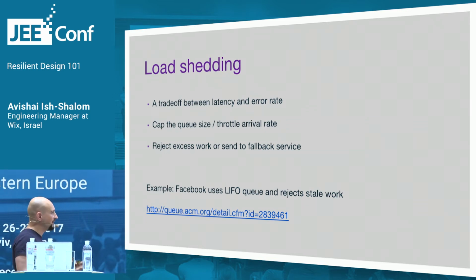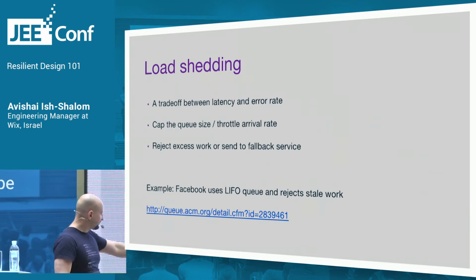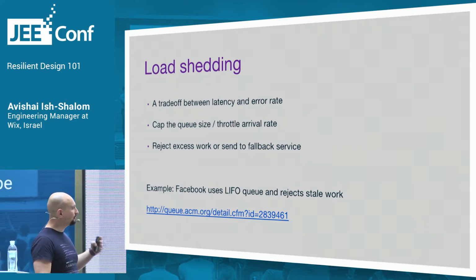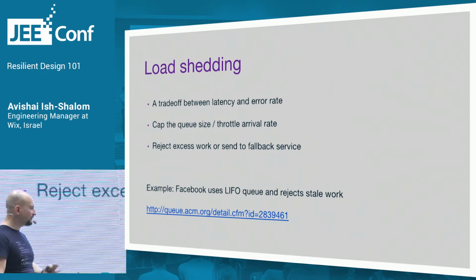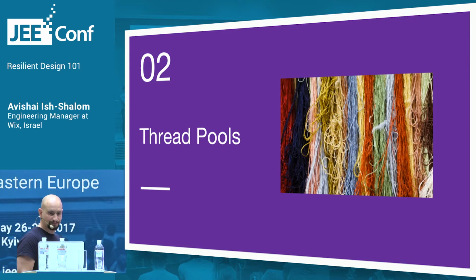A very interesting example of this is what Facebook did. Read about this in this link. Basically, they used the LIFO queue to reject work, but they want to reject work that has very little chance of actually being served, okay? So read about it, it's very interesting. I think there's a lot to learn here.